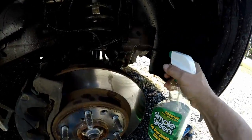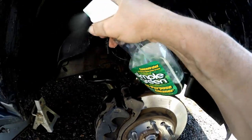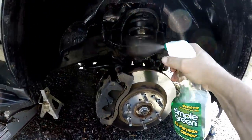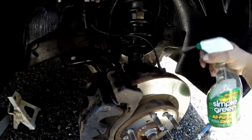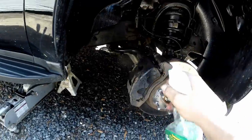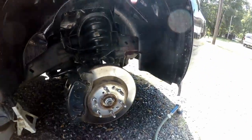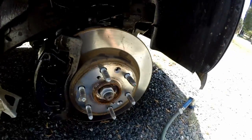All right, once you do that, take your favorite cleaner. In this case, I'm using Simple Green. The reason for it, there's no ammonia in it and it won't leave streaks. And just liberally spray everything that you want clean that you can reach down. Yeah, it's got a good smell. Slide in a little bit closer.